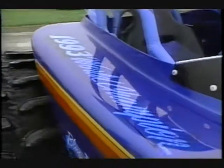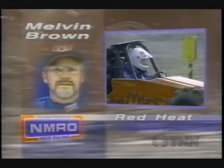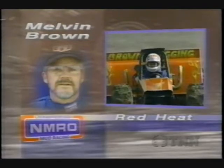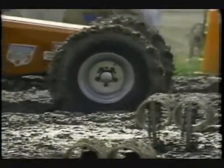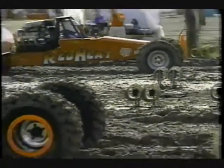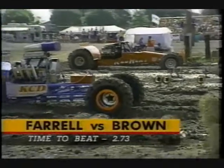Back to you, Gary. Well, he does not want to leave here black and blue, that's for sure, as he takes on Mel Brown. Mel Brown, Red Heat, another rear engine configured car. Downtown Brown. Everybody's still trying to figure this rear engine concept out. Melvin's been around the sport a long time. Everybody's watching as he progresses with this car. And Tony Farrell just wants to put that race car back on the trailer with all four wheels hanging on it. That would be a major accomplishment for him.